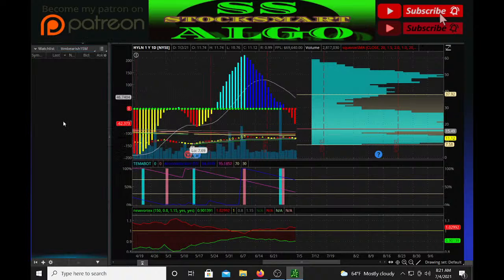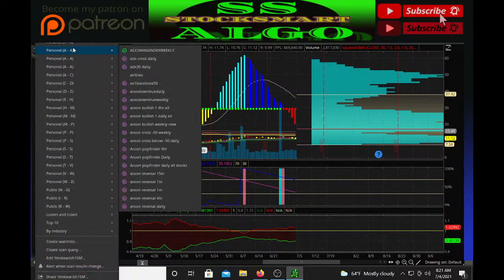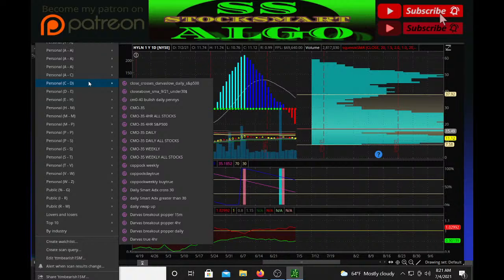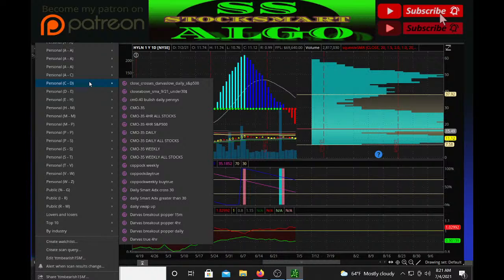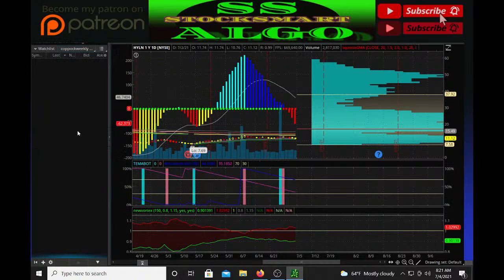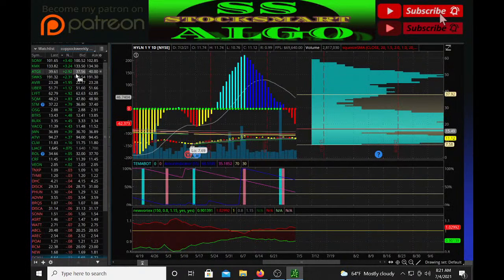So, let's see if I can get this one working, this TTM bearish on the 15-minute chart. It might not work until market opens, but it's worth trying. Okay, we can go Coppock day true, Coppock weekly buy signal is true. This is going to show us all ones that have the buy signal being true on the weekly. Some of them we went through, some of them are new on the list.